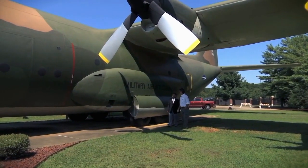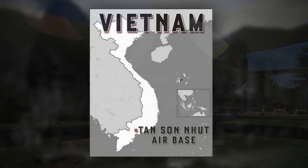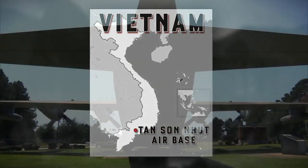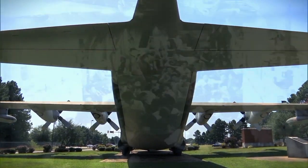Tim Nguyen, a second lieutenant with the South Vietnamese Army, was at Tan Son Nhut Air Base as it was taking heavy fire on April 29, 1975. He spotted this C-130 with its cargo ramp still down and decided to board along with 451 other people seeking freedom.